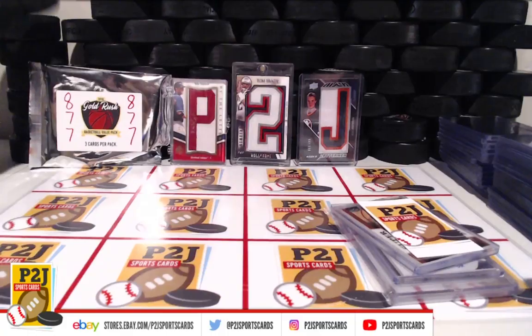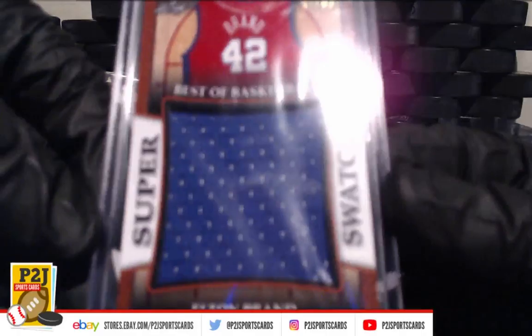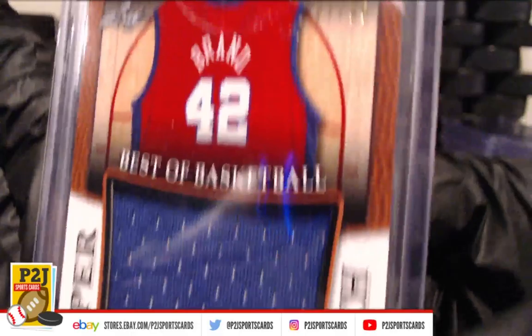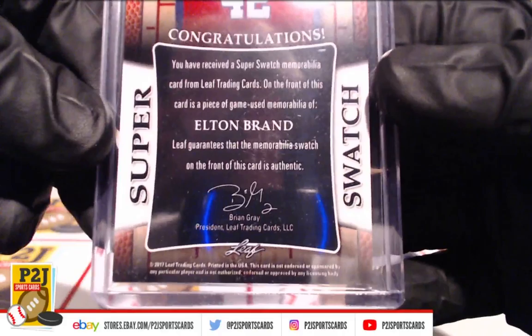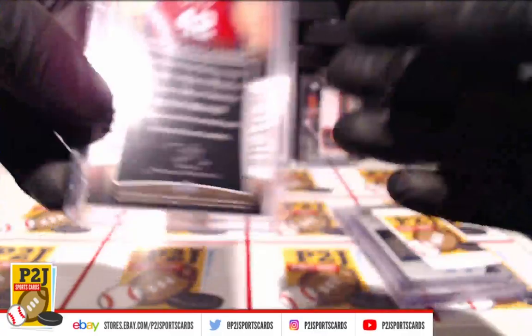First up, we have a super swatch of Elton Brand. Super swatch, and that is 27 out of 30. All right, we'll have to look it up because it doesn't mention a team. Super swatch. Says his name, so we'll double check that.